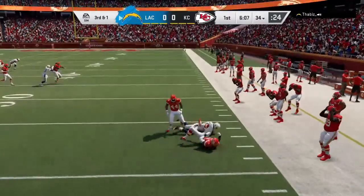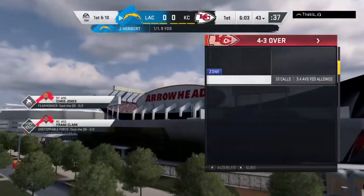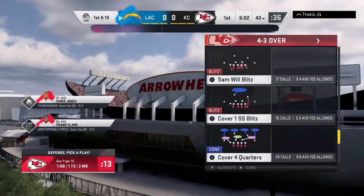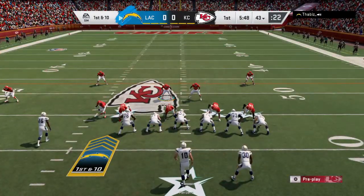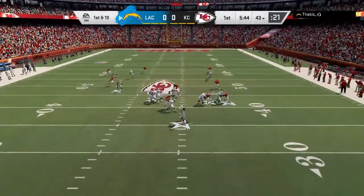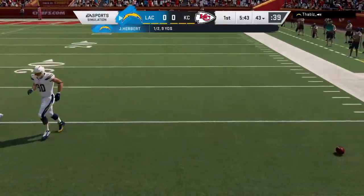Going to throw right side here. Complete. And he's taken down at the 43, but not before picking up the first. It's a 9-yard gain, and it keeps the drive moving. Set, ready? Off the play fake, Herbert almost able to intercept it.